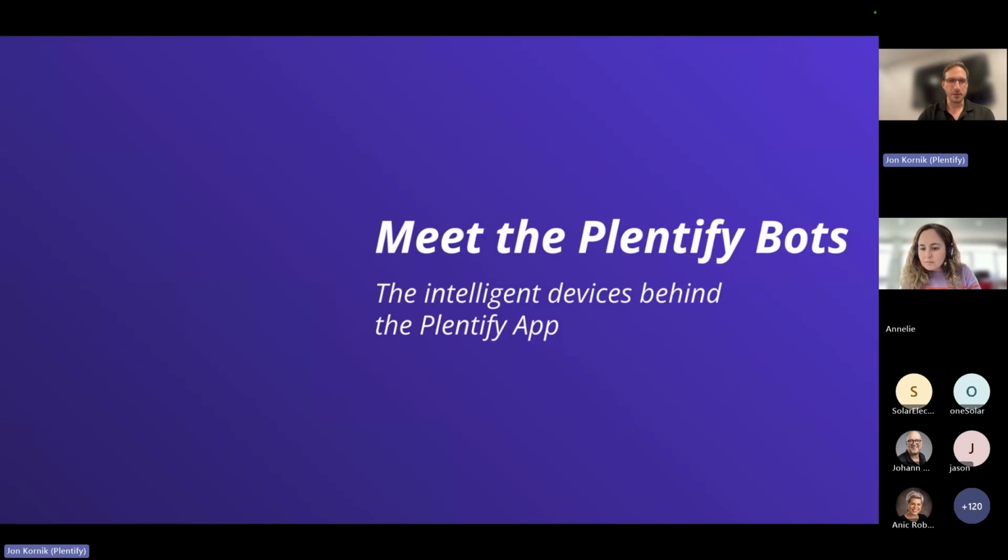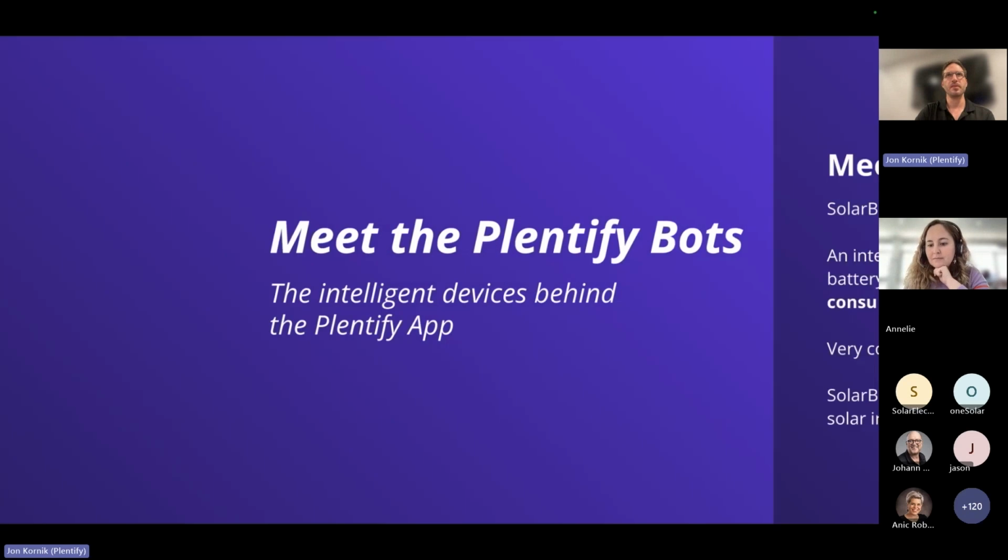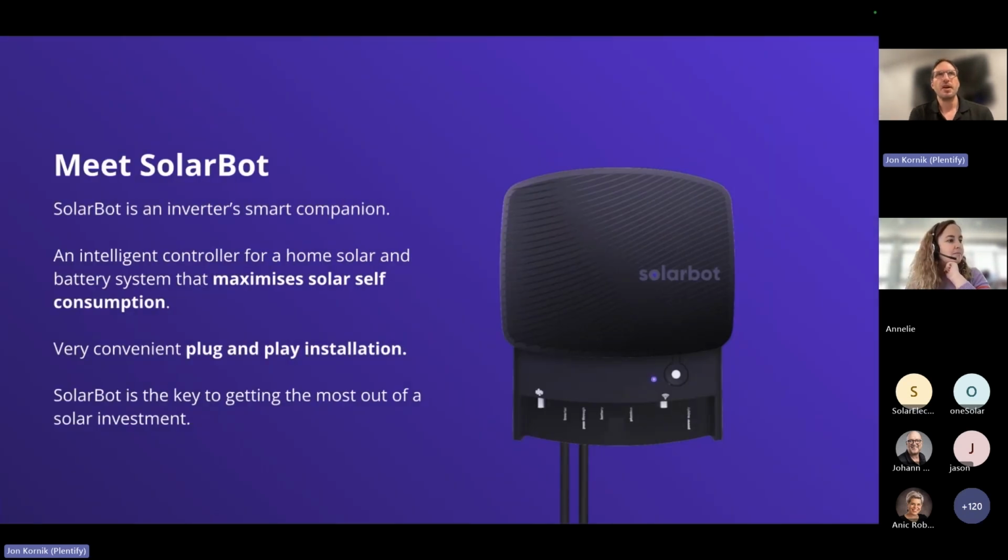In order to fuel all of these applications and all of these automations, obviously the bots, the hardware behind it, is critically important as well. And so I'll take you through the bots in a little bit more detail. Starting with Solarbot. So Solarbot is a small Internet of Things device that connects to your inverter.